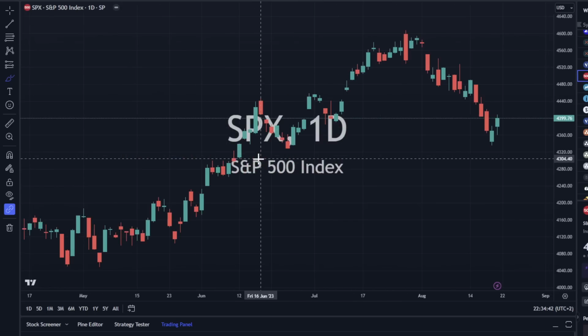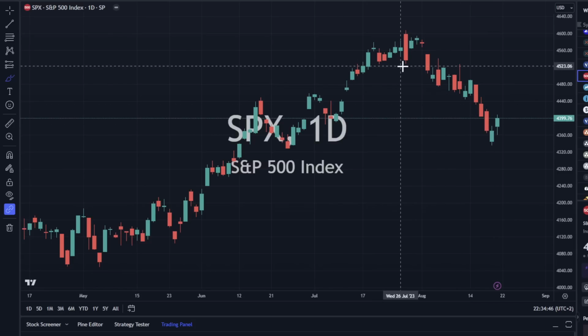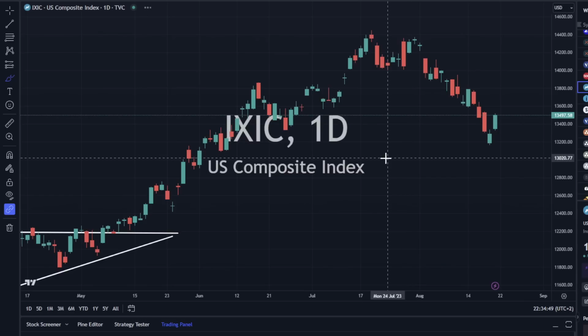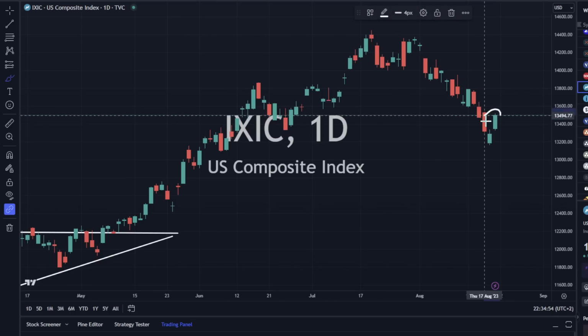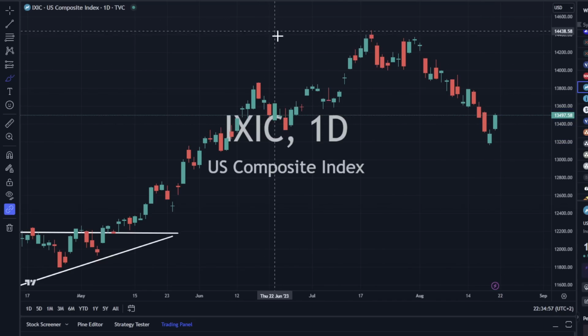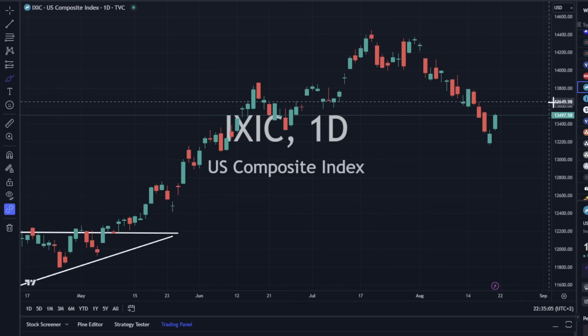SPX, the overall S&P 500 up today. It's not a reversal candlestick or anything like that. We'll have to see where it goes. NASDAQ, same thing. Up today, despite yields rocketing to the upside, this is not a reversal candlestick in here. So again, I'm going to wait and see what happens here. I'm not doing anything with these. I just stick with commodities right now.